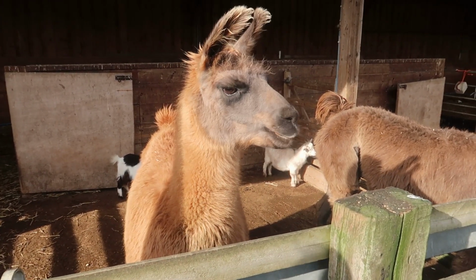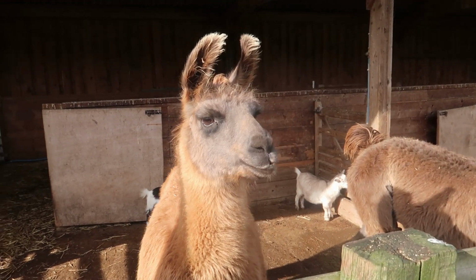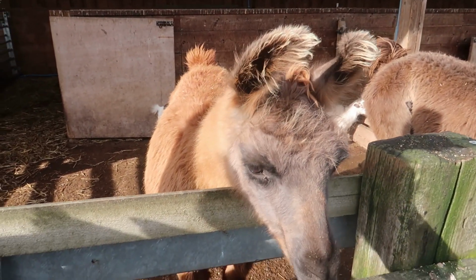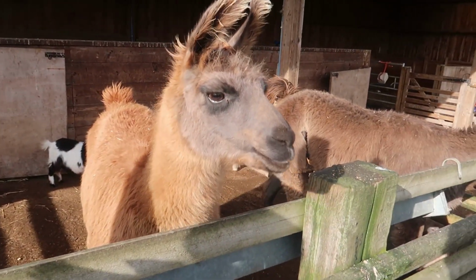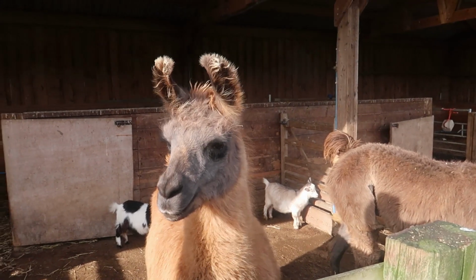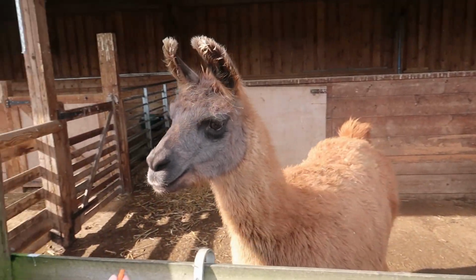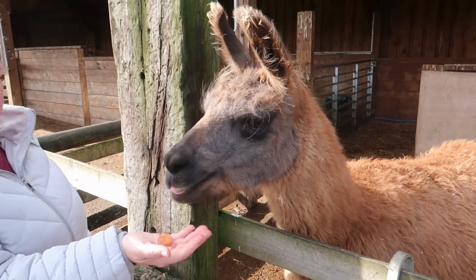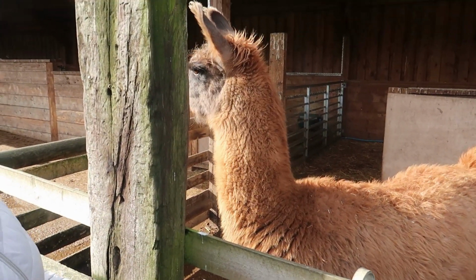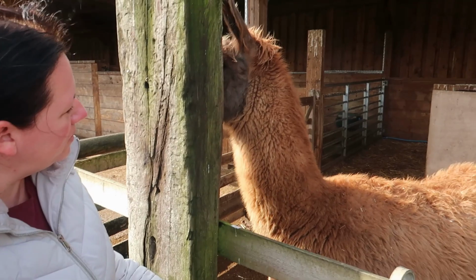He's so gentle. Like, thank you, I have the carrot now. Oh, he eats it so gently. Do you see how gently he took it? The cow's like wolf it down and he's just like, nom nom nom. How gentle this one is. Oh, bless him.